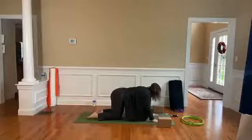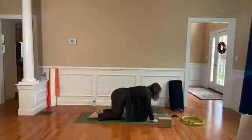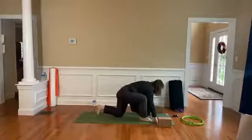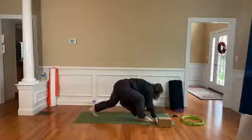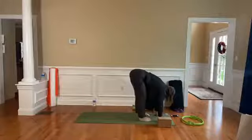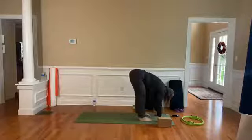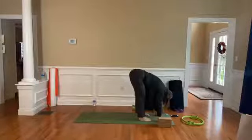then coming up onto blocks or books or boxes will help. So stepping that leg forward, and then curling that back toe under, lift that leg, and then step it forward into a forward fold. So rest your hands on the floor or rest your hands on blocks.